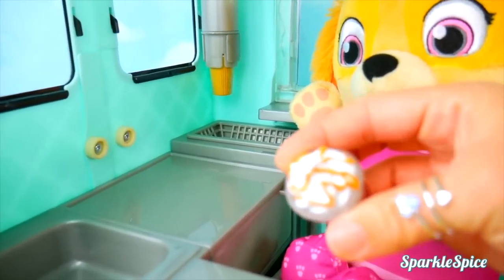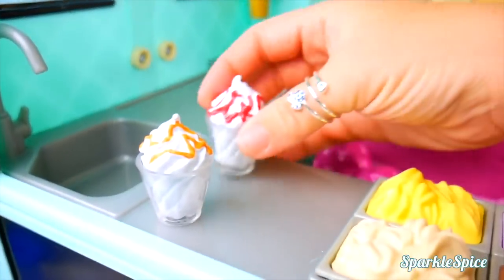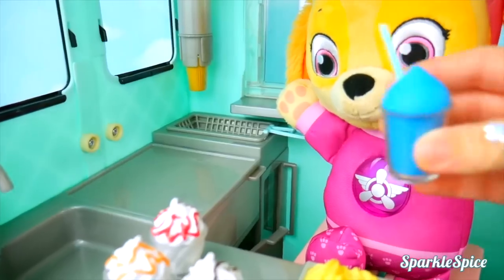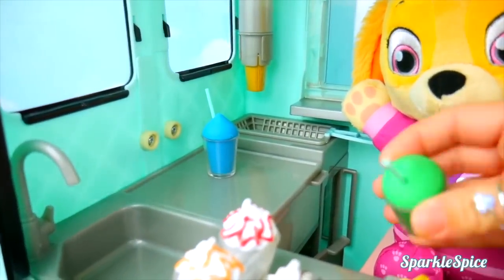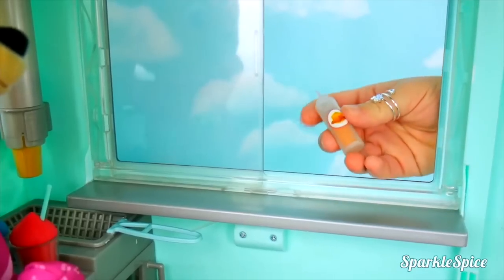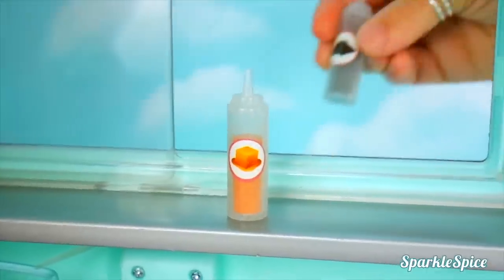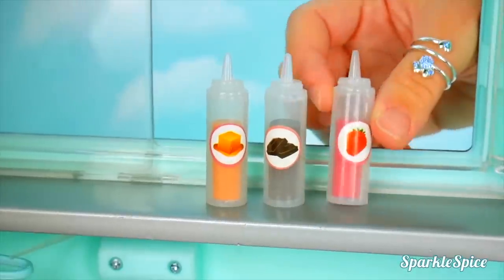Here we have a caramel drizzle, a strawberry drizzle, and a chocolate drizzle. Here's our slushies. This one's blue. Now we have a green slushie. And here's our red one. We've got some fun sauces. Our caramel sauce, chocolate sauce, and a strawberry sauce.